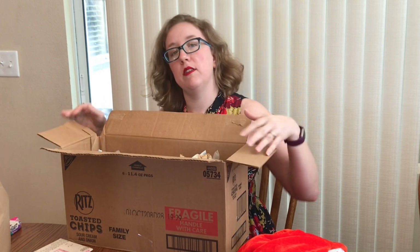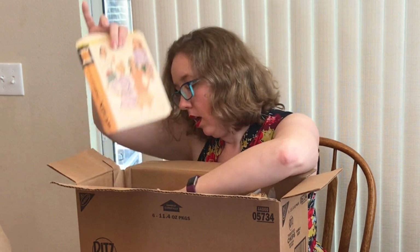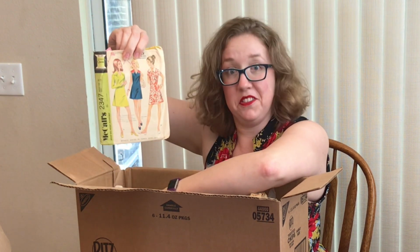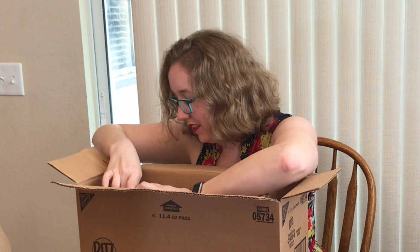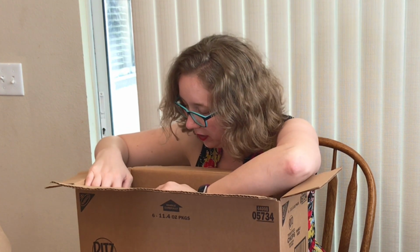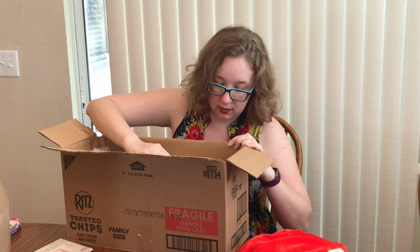Now, should you buy an entire box of 1960s and 70s patterns for $5? Not unless they are bust 38 or higher. Bust 38. Bust 38. Okay, a couple that are missing their envelopes, which is terrifying. A couple 80s that I'm not really jiving on. Bust 38. So basically, I have an entire box of mostly bust 38s.